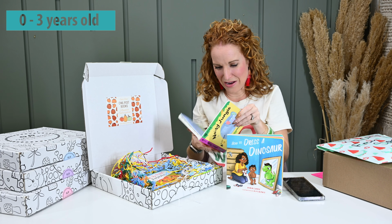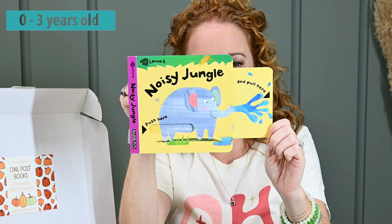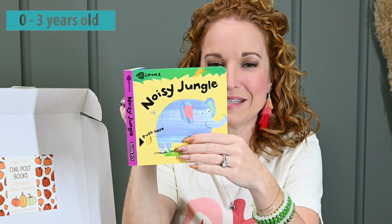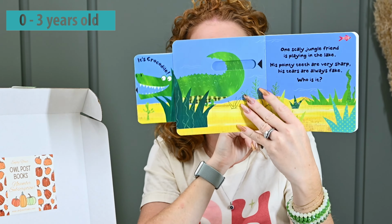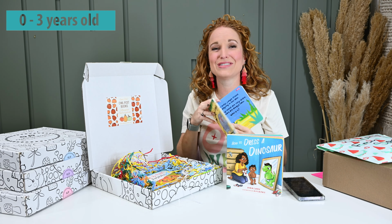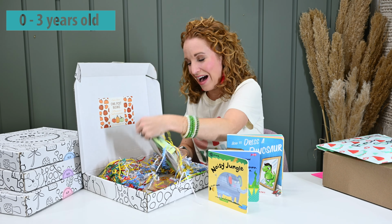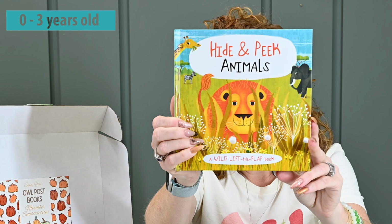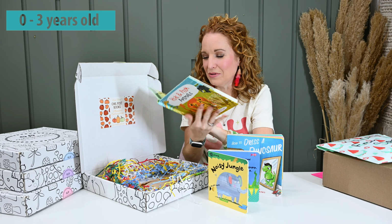And this one, okay, hold on, will pop out. So on my side, when you do this, y'all see this, but I'm actually seeing a little crocodile. That is so cute. I miss this stage so much. So cute. And then we have Hide and Peek Animals, a Lift the Flap book. This one has a retail value of $9. Here, we'll do this one right here.